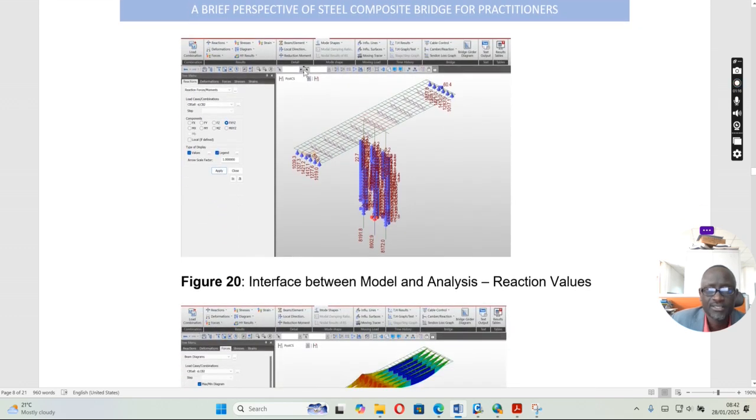So once you do analysis, these are the things you can now see as output. You see the reactions. I picked the load case model combination. So this is now your piling system here. These are the pile system. These are the reaction tip and reactions from applied load. These are for the abutment.